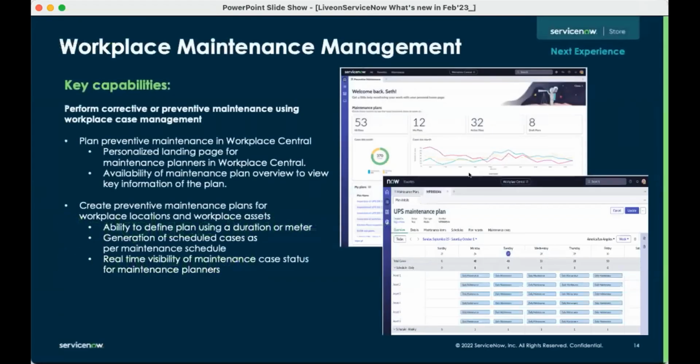Thank you, Allison. And hello, everyone. Thank you so much for joining today. My name is Claire. I am on Allison's team, for outbound product management as part of Workplace. So today we're going to cover Workplace Maintenance Management. This is a new top-level application with our latest release.